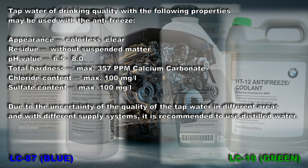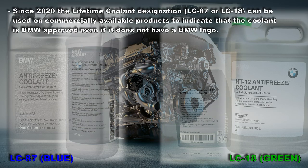Due to the uncertainty of the quality of the tap water in different areas and with different supply systems, it is recommended to use distilled water. Since 2020 the lifetime coolant designation, LC-87 or LC-18, can be used on commercially available products to indicate that the coolant is BMW approved even if it does not have a BMW logo.